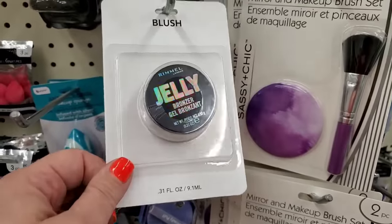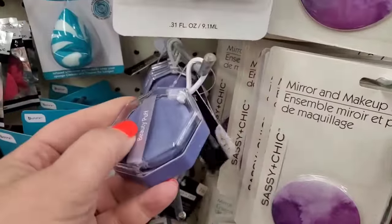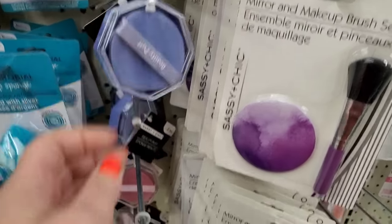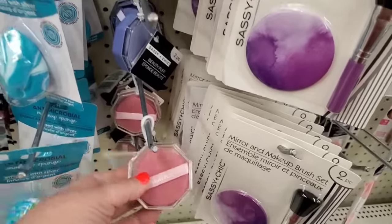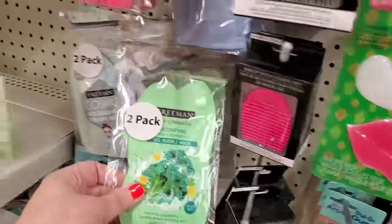I have some of those Rimmel jelly bronzers still, and the cute beauty puff, the 2-pack in this cute crystal case that's like purple or pretty pale pink. But I am seeing some new masks and I'm excited.